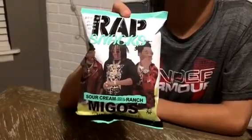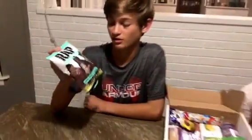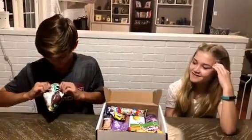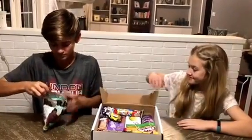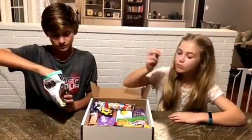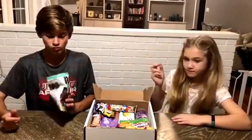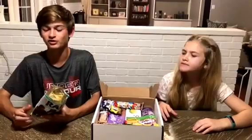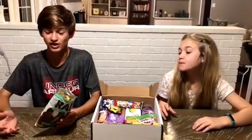Next, we're gonna try these wrap snacks. Sour cream with a dab of ranch. I'm done. They are made in the U.S. Thank you. It's like potato chips. Those are like extra ranchy. Yeah, like sweeter. They're like overloaded with ranch. If you like ranch, you'll like these.